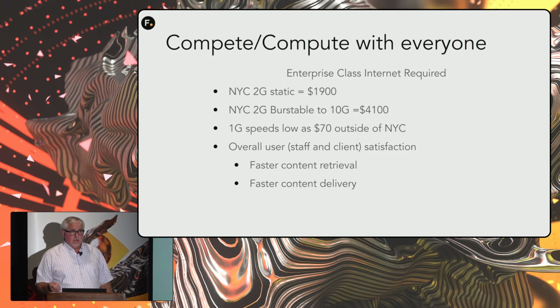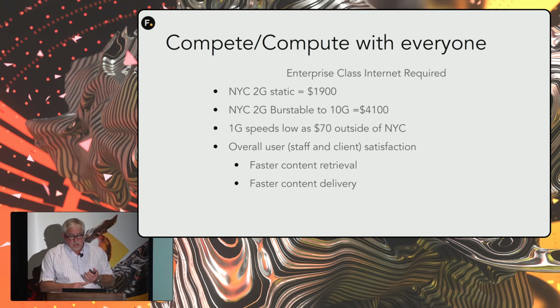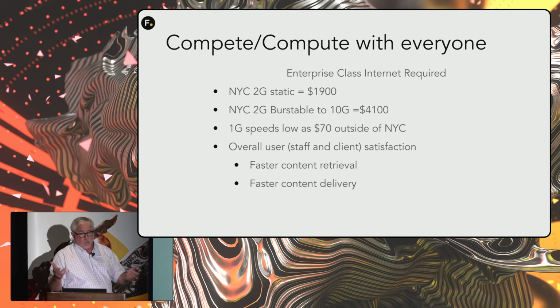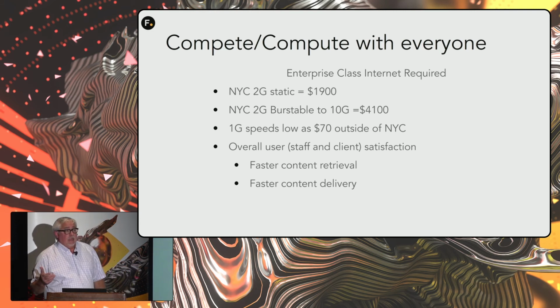If you run a client-facing facility or if you have a lot of artists in place, it's important to understand that making this investment will give you overall satisfaction within your corporation or your artist environment. The clients will have better connectivity, your staff will be better, they'll be able to play their music while they're working, no issues there. You have faster content retrieval, faster content delivery. And it's really about the quality of life when they're in the place.